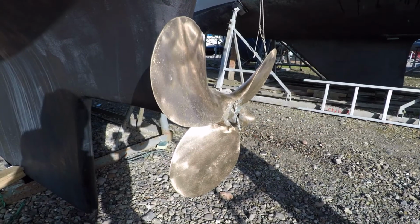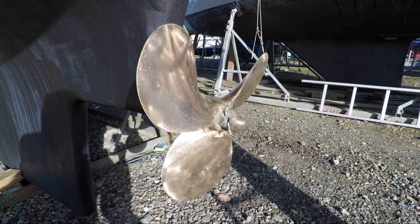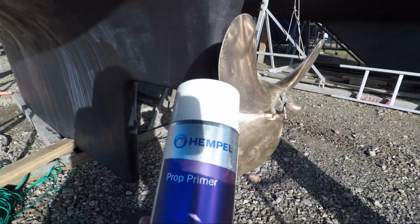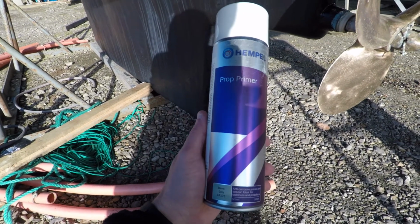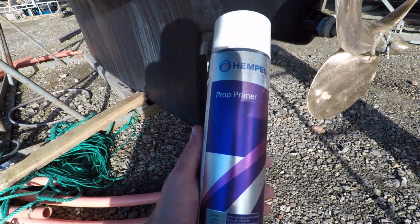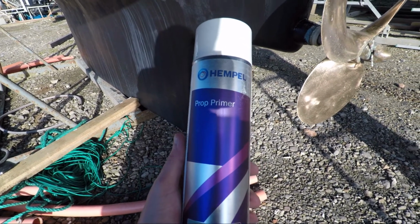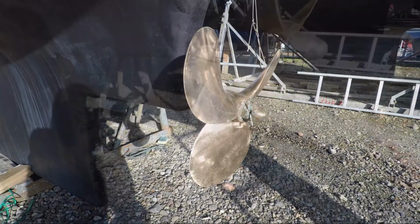So I got the prop cleaned up nicely. Usually I just use regular anti-fouling on it, but that never seems to work. So this year I'm gonna try this, first priming it with some Hempel prop primer, and then after that there's another special anti-fouling for propellers from Hempel that I'm also gonna give it a couple of layers of. So we'll see if that works out better.